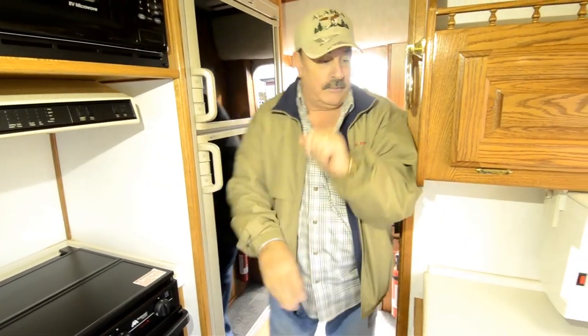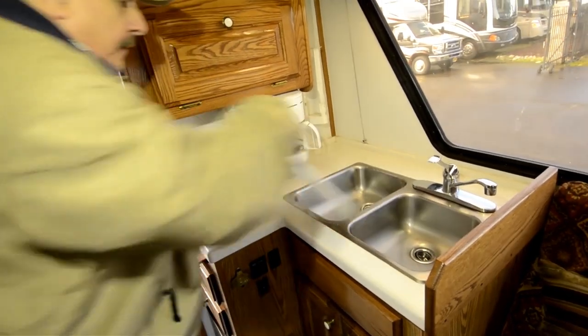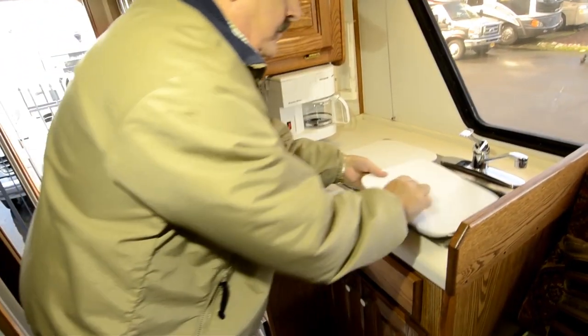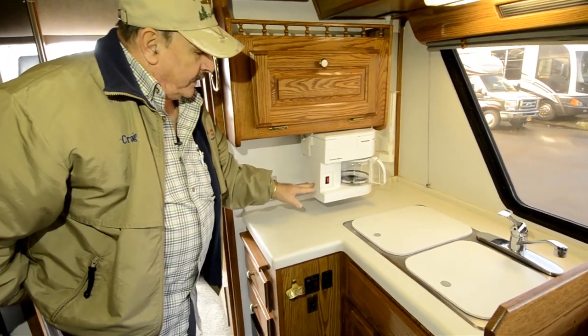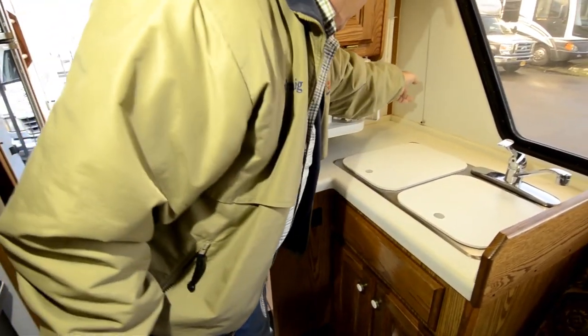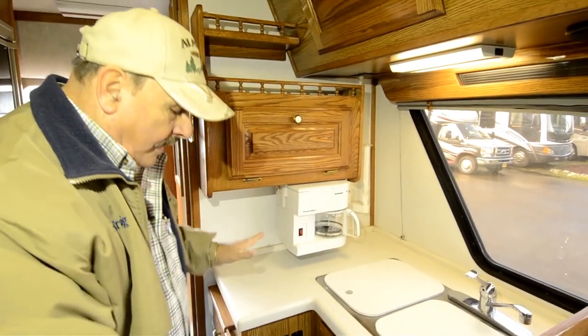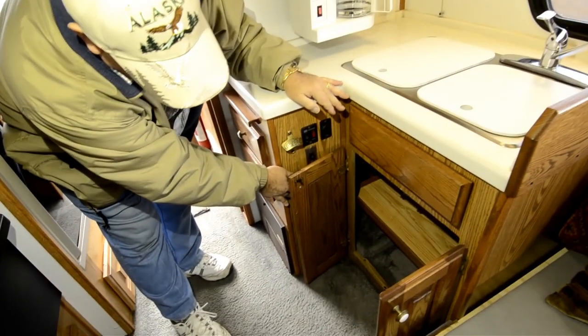Before we leave the kitchen, I want you to see, it doesn't just have one little sink, it's got two stainless steel sinks. You've got a lot of kitchen counter space. You've got a built-in coffee maker that they have put in here. And it's got Corian counters. It's got a place for the paper towel over there. You've got lots and lots of room. You've got shelves under here.